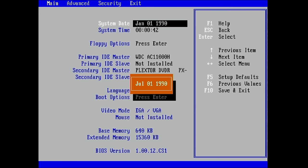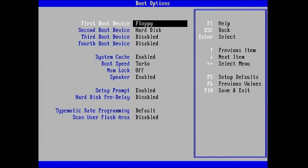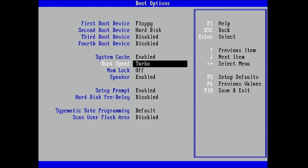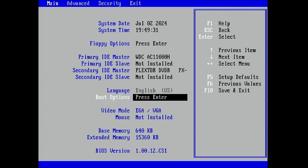You get a handful of tabs at the top categorizing the settings. On the main screen is a summary of installed drives, memory, and the BIOS version. Under boot options, you can select the device to boot from, toggle the system cache, numlock, and the PC speaker. And as a pleasant surprise, the board supports booting from CD-ROM. We're going to try this in a moment with Windows NT.